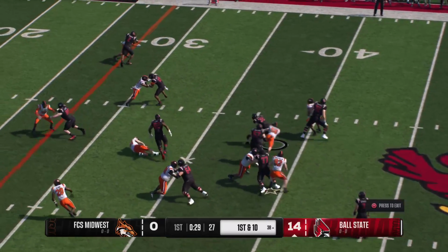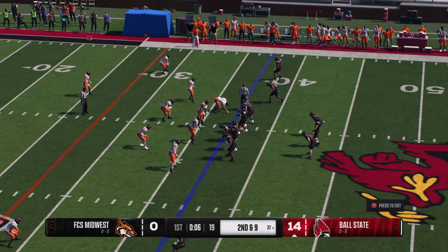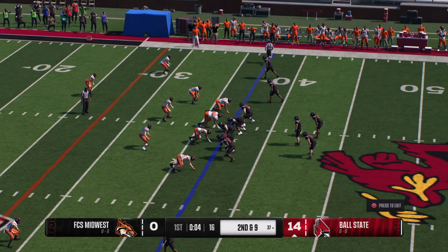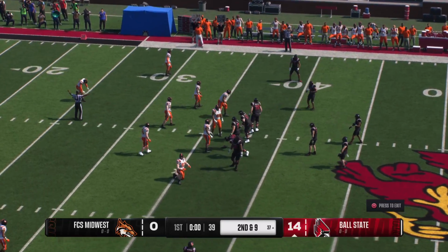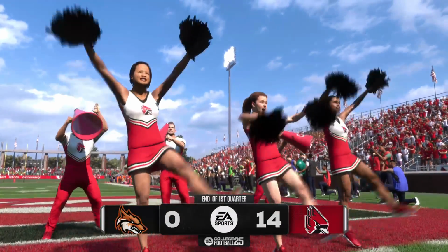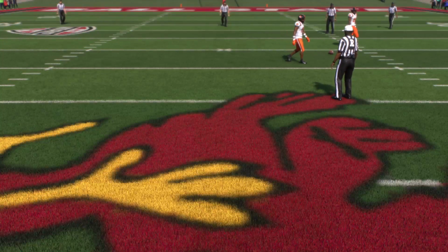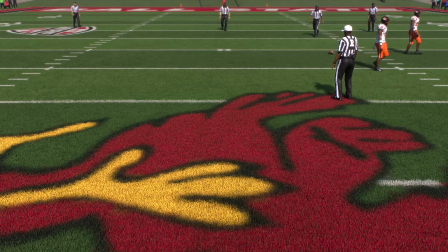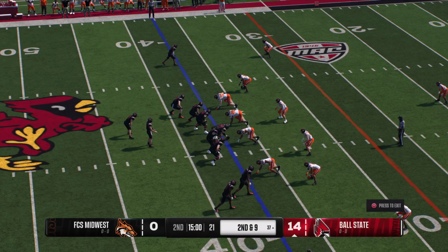Right back to the well. Not much working there. It'll be second and nine. They'll operate on a split back. We have the early makings of a quarterback duel, as these stats will show you. Just about ready to get things started here in the second. We'll see if they continue to flex that muscle.